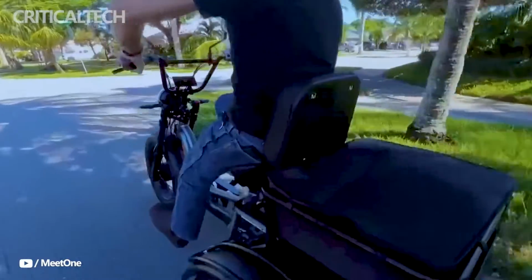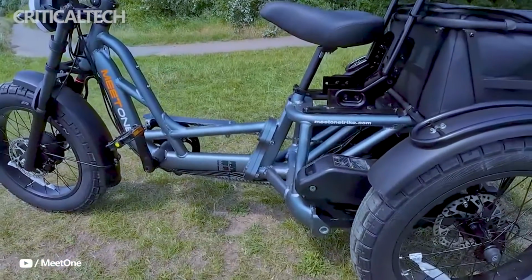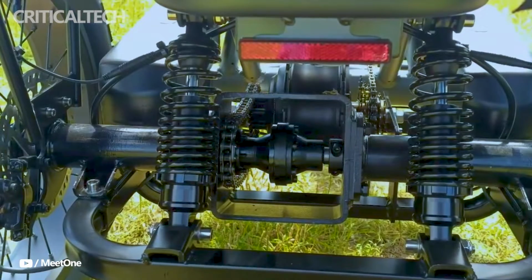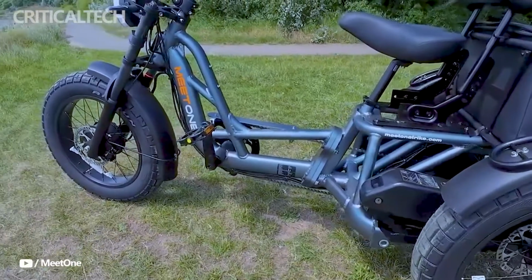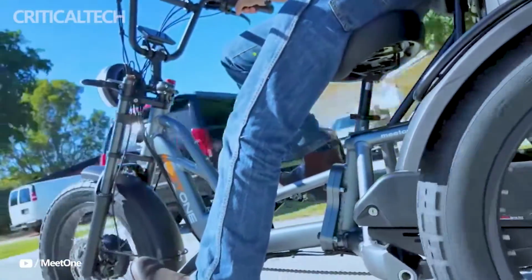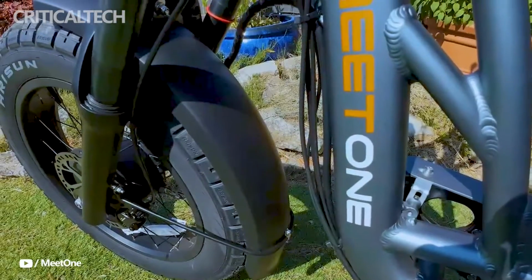It is a fully functional beast with 2 motors, 2 batteries, and 2 suspension systems that, in a way that few others can, manage to blend extreme comfort with raw power. First, let's look at the underside, or more accurately, the frame. 2 750-watt motors, one in the front hub and one in the back, provide torque distribution similar to that of all-wheel drive for the MeetOne Tour.